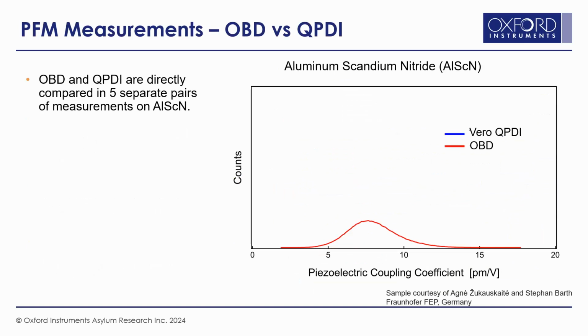Okay, I wanted to end with this slide. This is some data I took on aluminum scandium nitride, which compares again QPDI and OBD. What we're looking at is histograms of the piezoelectric coupling coefficient. These all start as piezo response amplitude images on aluminum scandium nitride and then converted into piezoelectric coupling coefficient histograms. And so here's our very first histogram taken with OBD and the corresponding histogram taken with Vero. Same sample, same tip, same settings, just switching out the detector type.